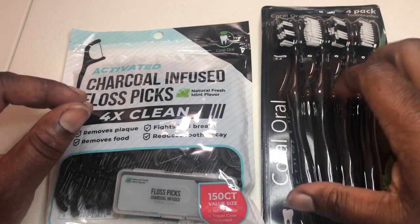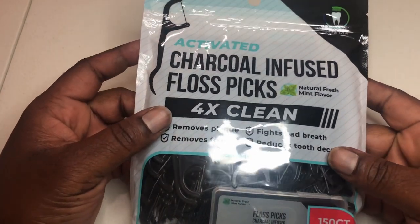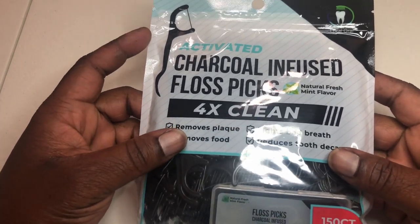Yeah. So let's pop these open. Check them out real quick, man. All right, we had to change angles. You know what I'm saying? You guys gonna check out one of my other videos on these. Get out of the way. These are here: activated charcoal infused floss picks.